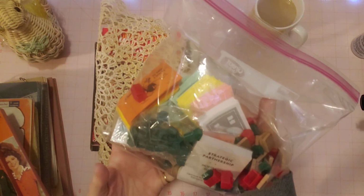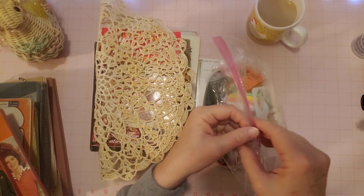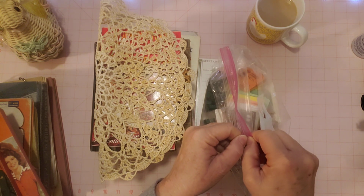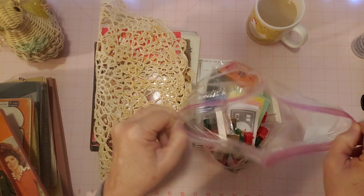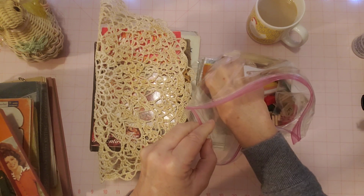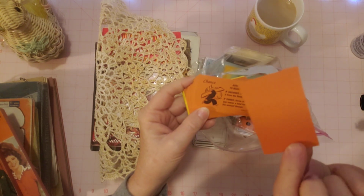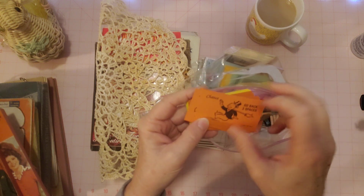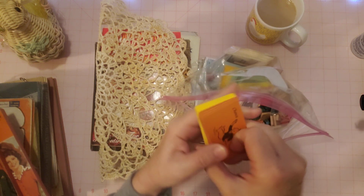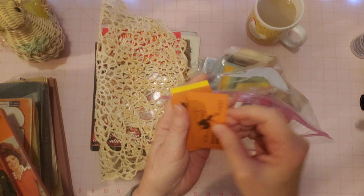Yeah. And I've been finding Monopoly and other game pieces, and I get them for crafting, and I do plan on crafting with them. And I have put the little cards and things like this in my journals as little journaling cards, where you can make tags out of these. They make a really cute little tag. You can punch a hole and put a little topper on it.